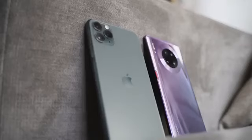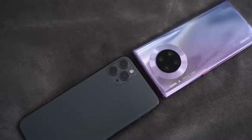Well guys, there you have it. I think both are really solid cameras, and I want you to tell me what you think in terms of photos you've seen in this video. Who do you think is better? If you have any questions or any comments, let me know.